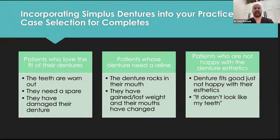So integrating Simplest into my practice, I don't need to do that anymore. I do the reline impression, scan the denture, send it off. The patient goes out with their denture, and a week later they'll have a brand new one that fits better.